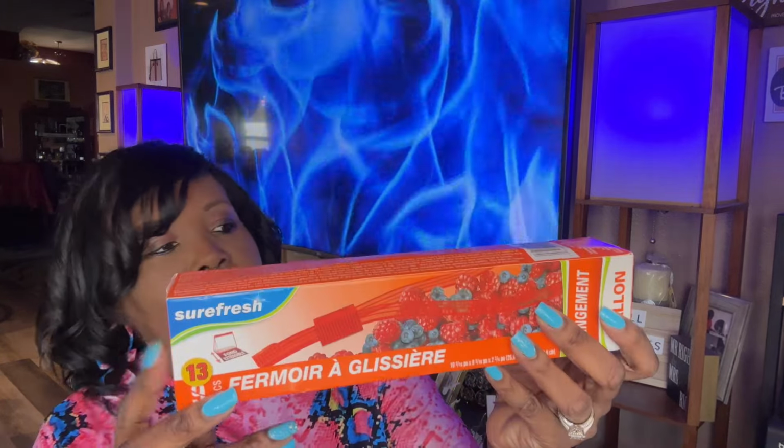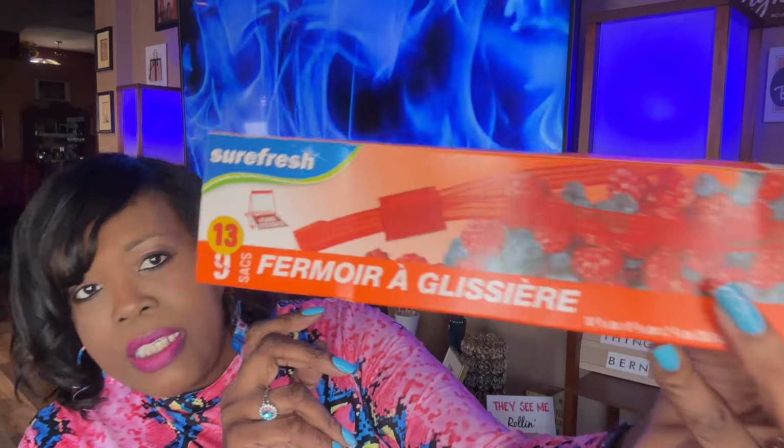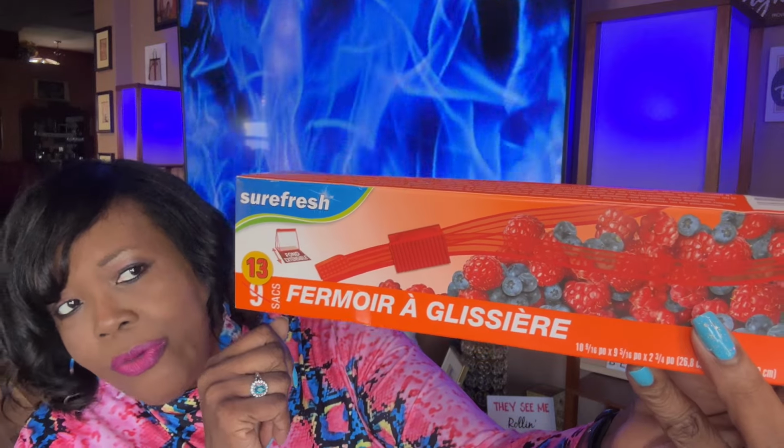But I got some more, let me see. The Sure Fresh gallon plastic bags that you get 13. You get 13 in here, so you get a little bit more. It's usually 9. So you get, what, 4 more bags? Yeah, but I like these. I like to have these on hand.